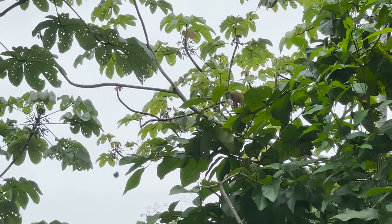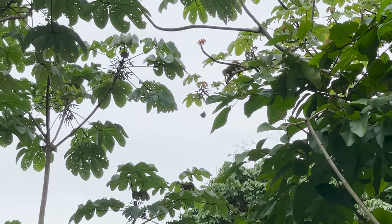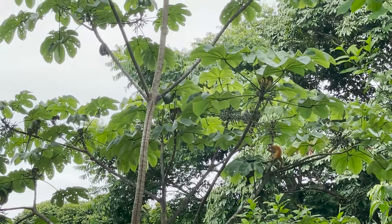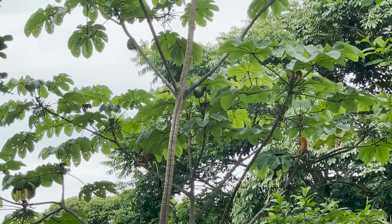And there's even one up over here. Oh, these are so cute. Oh my goodness. I love their cries too. They are very unique as far as monkey sounds. They sound like birds more than monkeys.